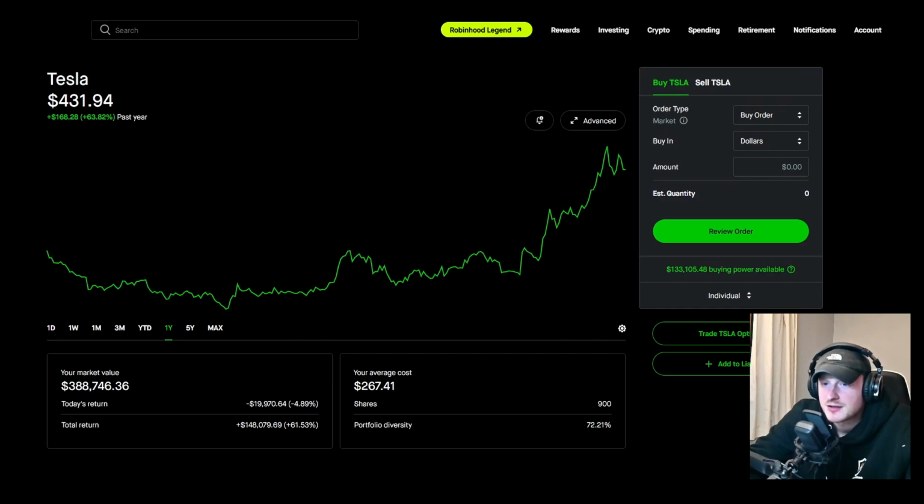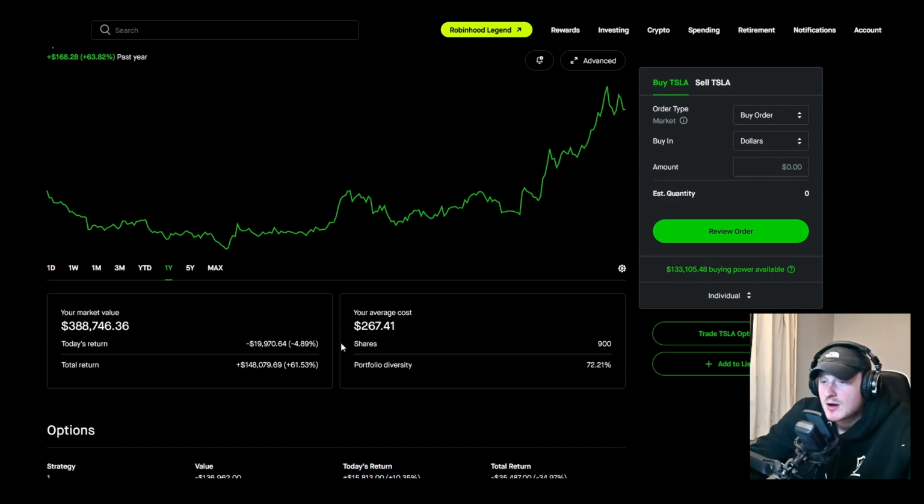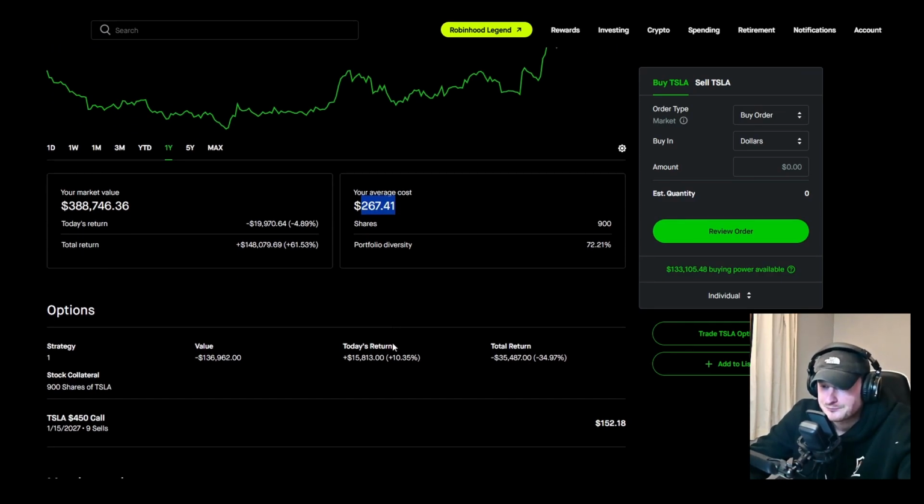And you can see here, Tesla's up over $168 a share, or 63%. Incredible move. You can see here that my return is $148,000. However, my cost basis here says it's $267 a share. My real cost basis is really $180 a share. However, when I was switching accounts between M1 Finance, Fidelity, and back to Robinhood, my cost basis got lost in the ether. This is what it says, but the real one is really $181 a share.